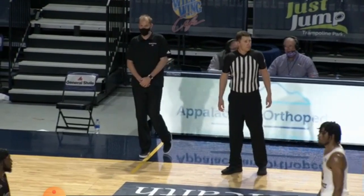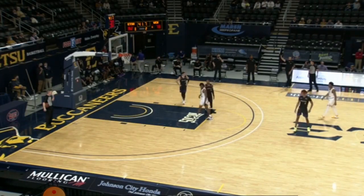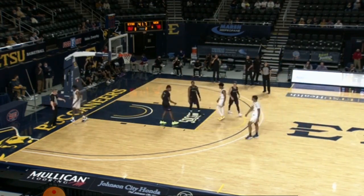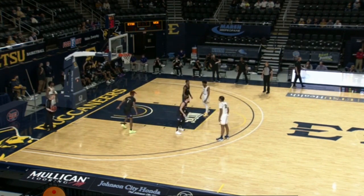We say we're courtside, but we're actually in the concourse here at Freedom Hall, so we don't have the benefit of referees coming over to us. We miss the officials coming and talking to us, and Southern Conference officials do a great job, not only on the floor, but communicating with the media as well.